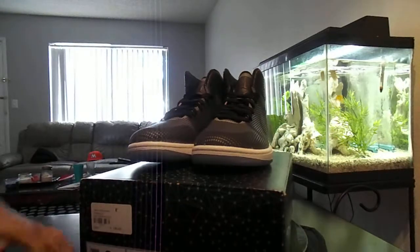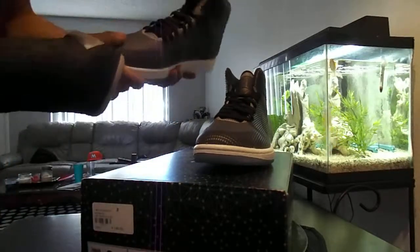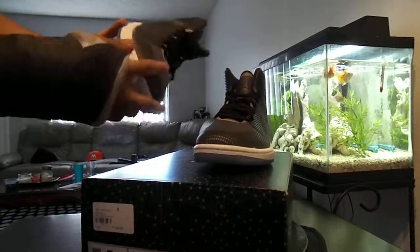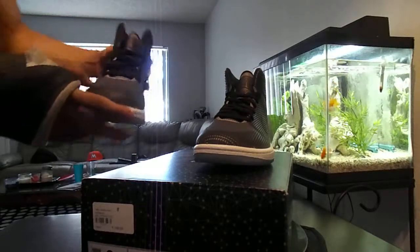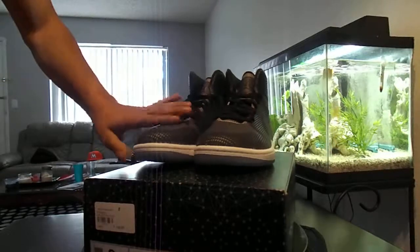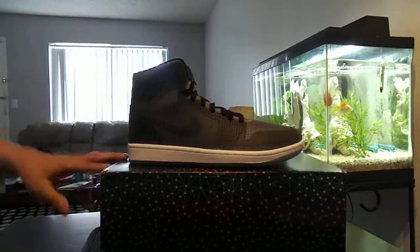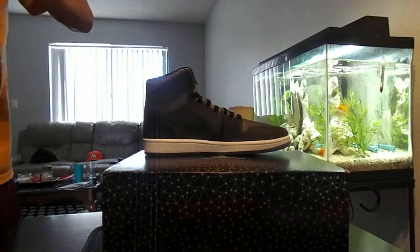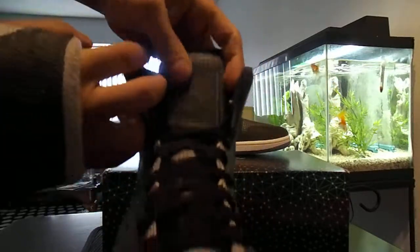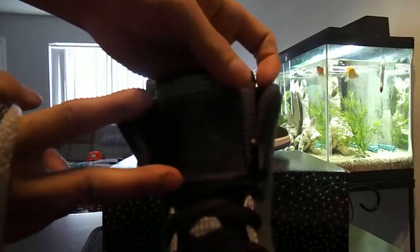There we go with the toe box. It's looking nice. And oh, these are not the glows, but $130. I mean, really, this is just free shipping. Got here in 3 days. So this is the Air Jordan 4 tag right there. Flight. Very nice.